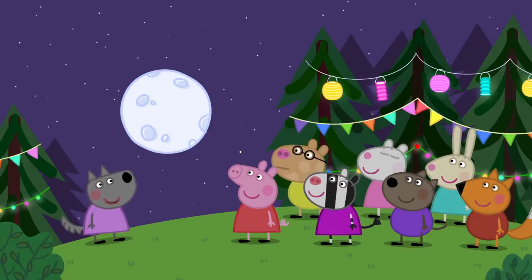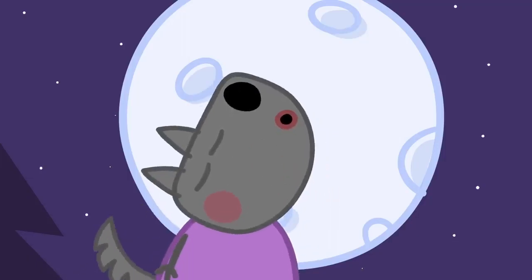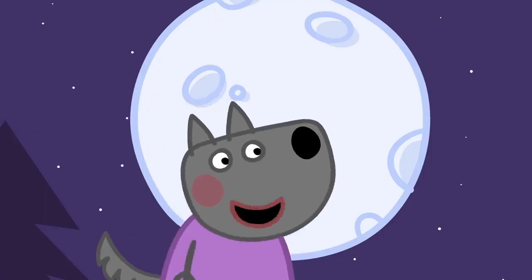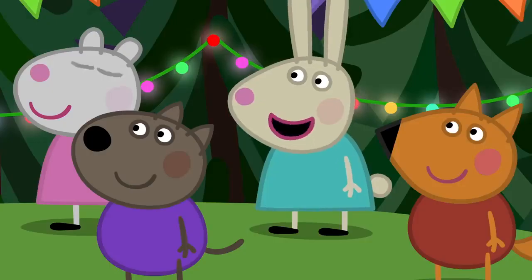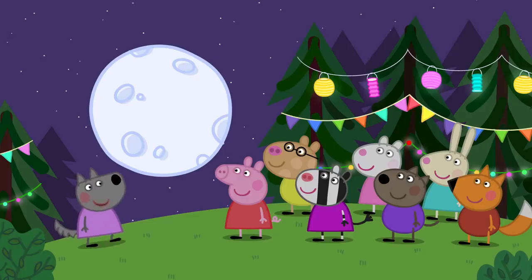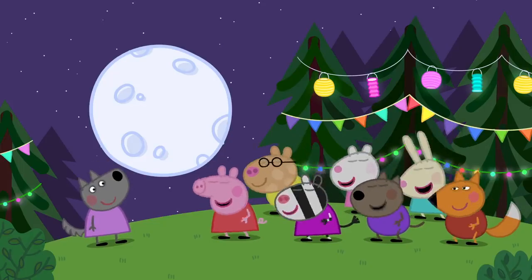And you know what you do when you see a full moon? You howl. Ah-hoo! Why do you do that? That's what wolves do. We howl at the moon. Wendy, can you teach us how to do that? Okay. First, you have to look up at the moon. And then you howl. Ah-hoo! Ah-hoo!